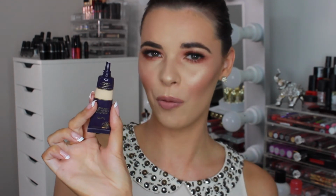I really like the packaging. All of Tarte's packaging is so beautiful. It's got this little bamboo wooden lid and the nice purple packaging. This one has the little squeeze tube at the top, which I think is really good because you can really control how much product you're using. And this one I just find you only need to use the tiniest amount. It will go a very long way on the skin.